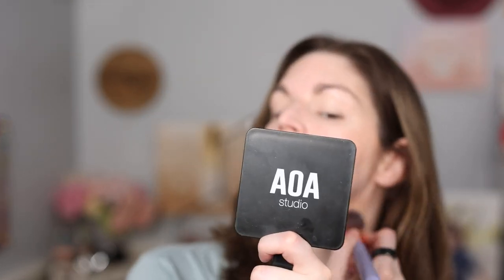It's a little too much right now, but I'll put powder on later. Okay, so this is nice and sheer. It's going on and blending beautifully. It's not too much pigment. I like this. This is pretty.